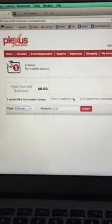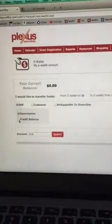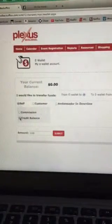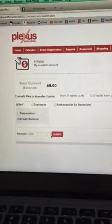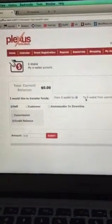So if you want to move money from your e-wallet to yourself, you go to e-wallet, self, credit balance. This is how you'll be able to pay for your products using a credit balance. And you enter the amount here and submit. You'll then get a message that says that your transaction was complete.